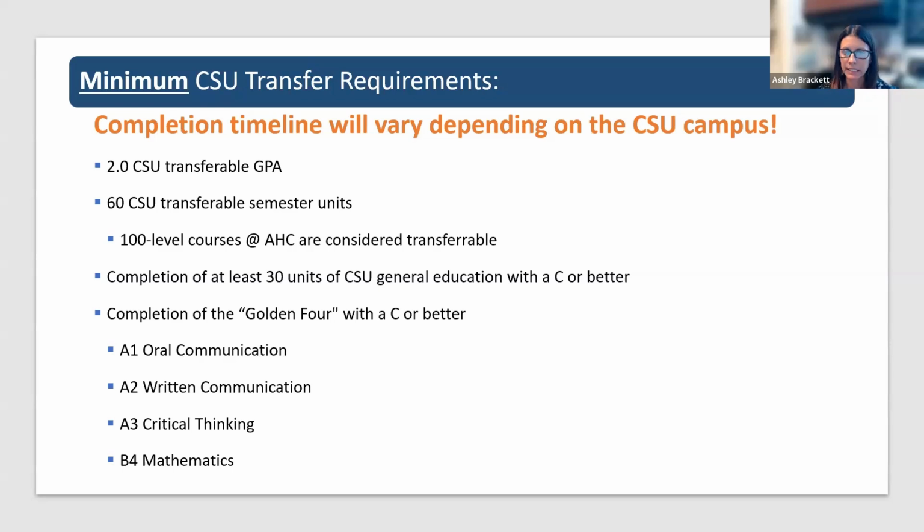We make it really easy here at Hancock. Everything 100 level is transferable. So if you've only taken Hancock coursework, that's going to be super simple for you to figure out. And then you have to have at least completion of 30 units of general ed. So if you've been following the CSU general ed pattern or the IGETC, the UC one, you'll have that no matter what. Very rarely does somebody not have the 30 units. Chances are whatever you've already done, you have those 30 units.